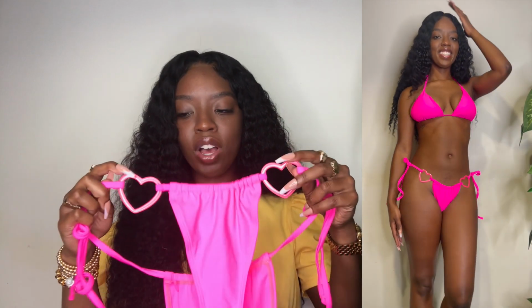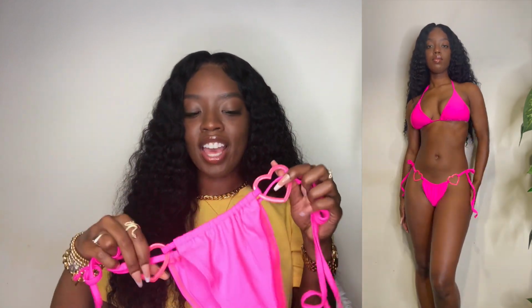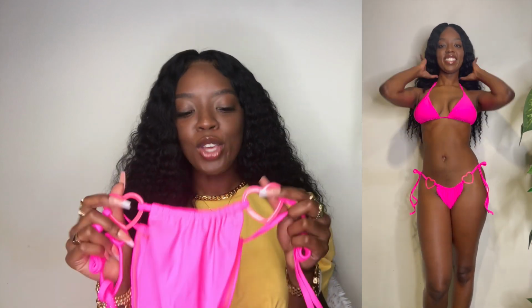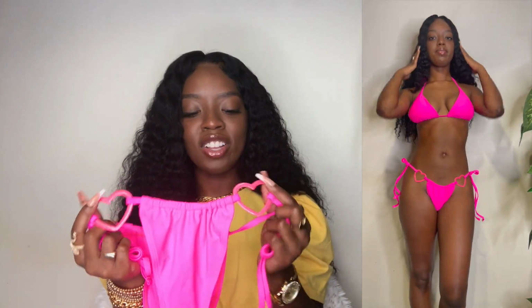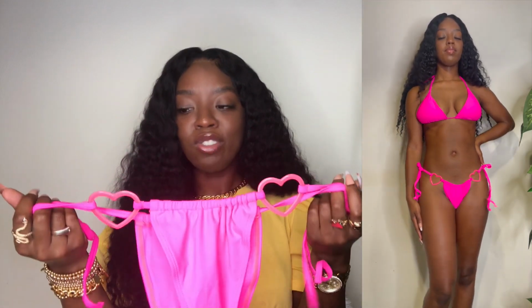They're pink as well. It's like these little plastic hearts. And this is honestly what drew me into the bikini. I think these are so cute, especially if you are tanning, you will end up having the two hearts on the side where, you know, this lays. So I think that's really cute.